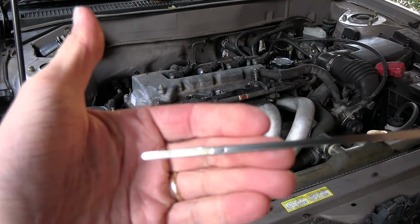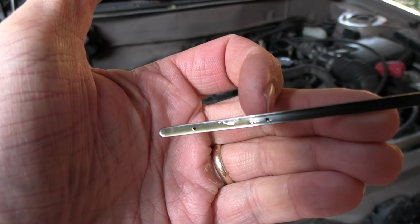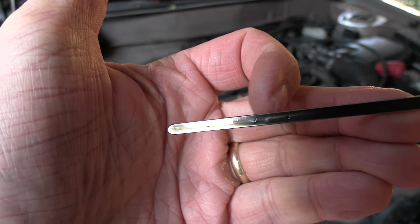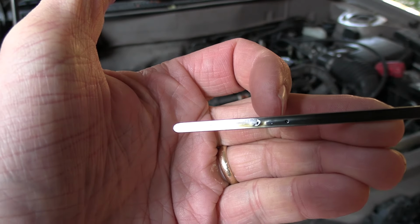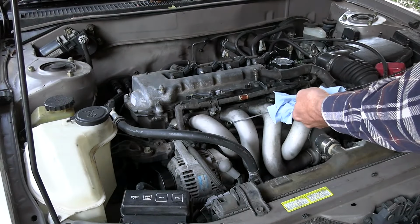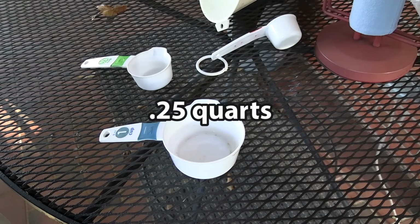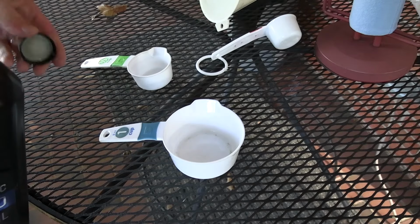Once and for all, before we do anything else, I want to see exactly how much volume is between those two dots on the dipstick. So you know, we were at the bottom of the dipstick and then we added exactly 1 quart and it brought us to right there. So let's see if we can get to the top dot and see exactly how much is between these two dots. So this is 1 cup, which is 1/4 of a quart.